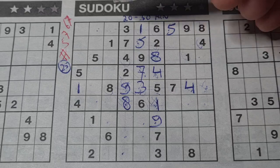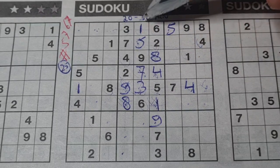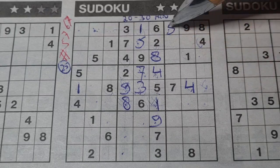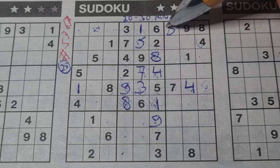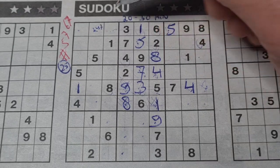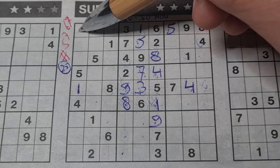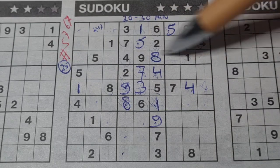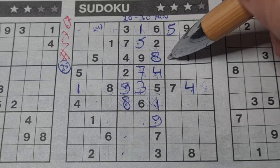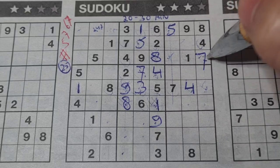7. We have 3 missing numbers in the first row. Those missing numbers are the 1, the 2 is missing, the 3, the 4 is missing, and the 5, the 6, and the 7 is missing. 2, 4, 7. So we have a 7 in one of these 3 boxes in the first row, 7 in the second row. So in the third row, the only 2 places left for the 7 should be here or there.